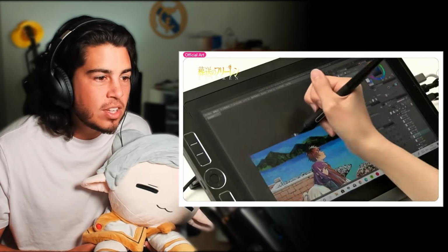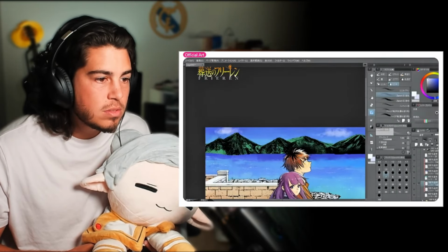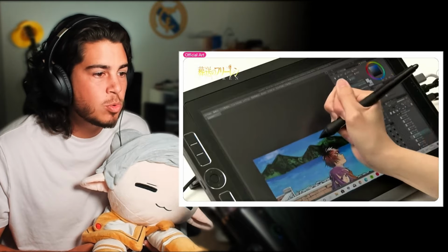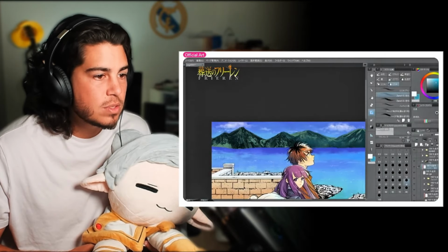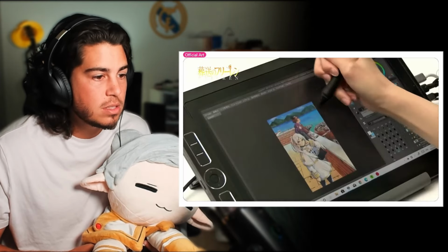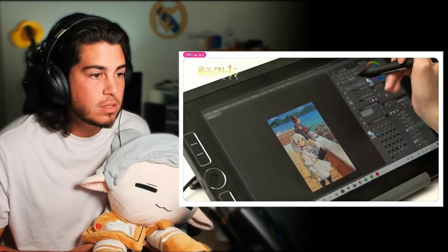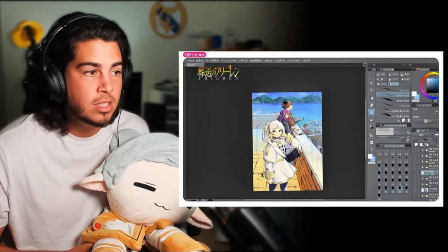The detailing in the city and the tiles on the roof? This probably would have taken me a year to make. And this is one day for her. I low-key feel like she only spent maybe 4 hours on this. She's got it conditioned. She's great. She's definitely going down that path to greatness, right? In the anime industry.